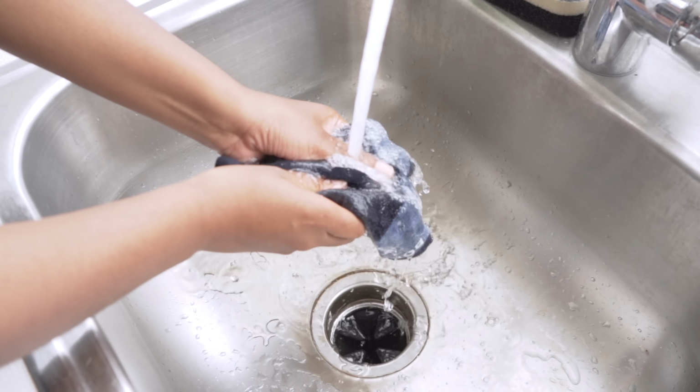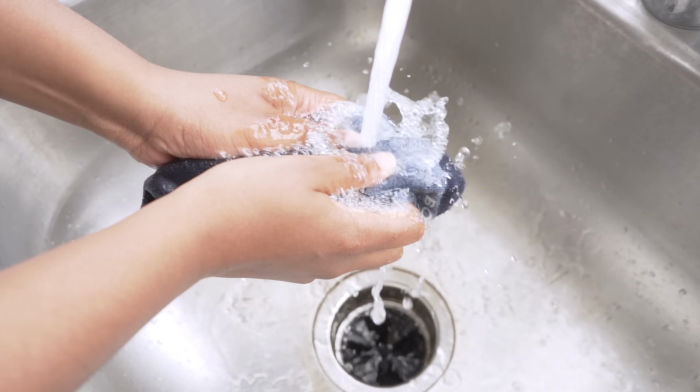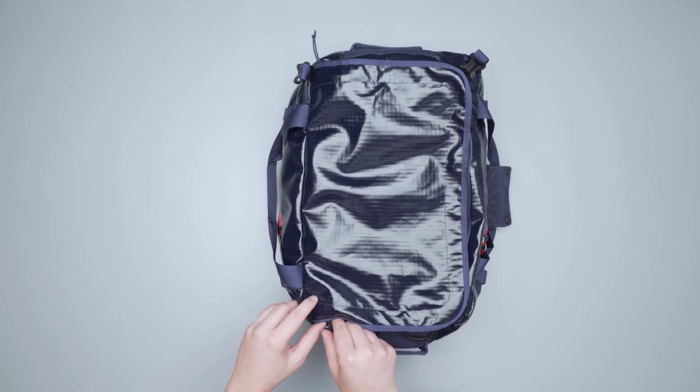Once you get back to your lodging, use your sink to wash any clothes that you want to wear again on your trip. While it may not work for larger garments that don't have enough time to dry, small things like socks and underwear are easy to clean. It also fights odor, which can build up in your bag if you're traveling for a long period of time. If you can't do laundry, we're big fans of packing cubes because they allow us to keep our dirty clothes separate from our clean ones.